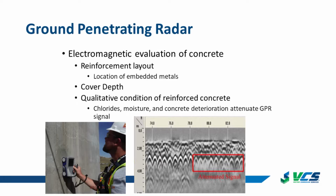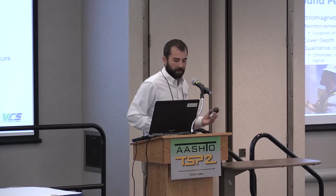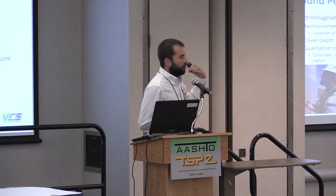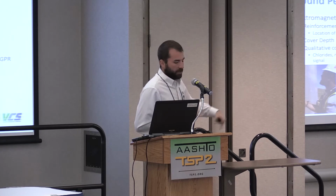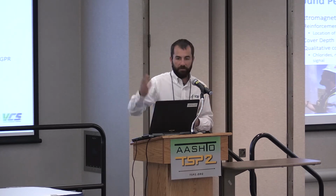And so that's kind of where GPR comes in with the cover depth. GPR is a very effective tool. It's electromagnetic survey of concrete, and what we like about it is that it can identify steel in concrete very well. Here's an image of a GPR scan. You see the steel shows up as really nice bright white hyperbolas here. And so we can use it to identify the layout of the reinforcement. We can measure the cover depth, which helps us in our service life, as Paul was talking about earlier.